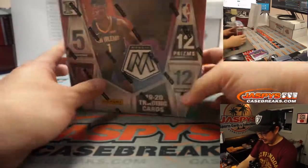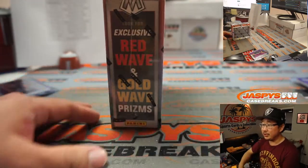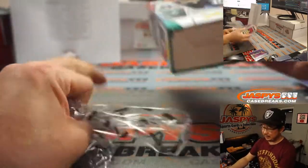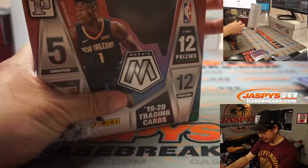All right, and the Tmall edition, the Asia edition, we're looking for the red and gold waves. I think the red is more common, and then the gold is the shorter printed one.